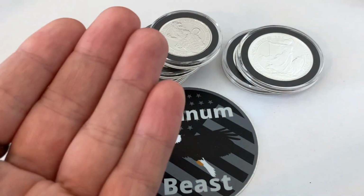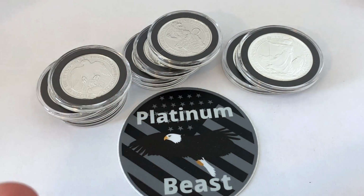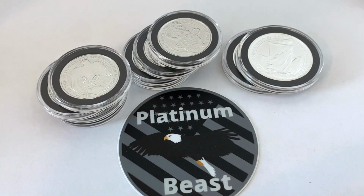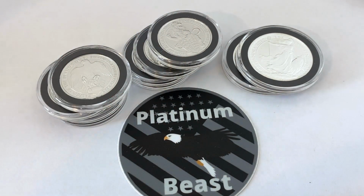But yeah, the Royal Mint has just released their new Robin Hood coin. They've released it in silver. I believe there's also a gold version coming out. I think they might end up waiting to release the platinum version. That's what they did with the Queen's Beast series. The platinum version runs a little later than the silver and gold.